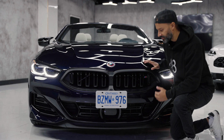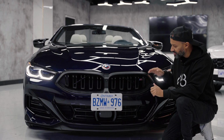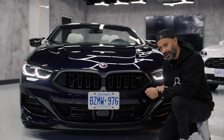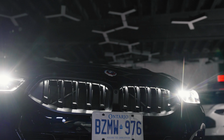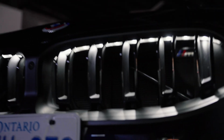And bringing it all together in the center is obviously BMW's kidney grills. They are larger now, and they're finished in this nice, soft-to-touch satin black. But there's something unique about this grille. Besides the design in the center, it has something called iconic glow. It's an LED light that illuminates both of these kidney grills, and at night it looks super, super cool.